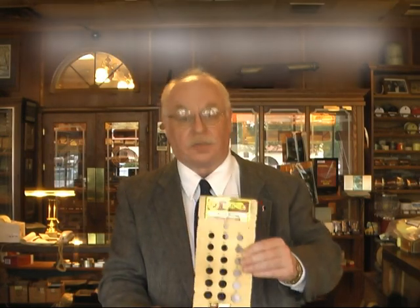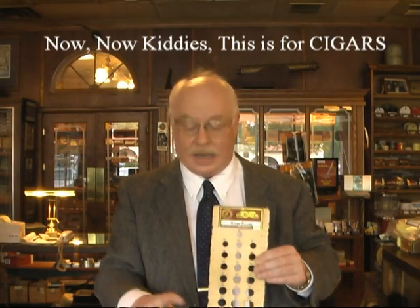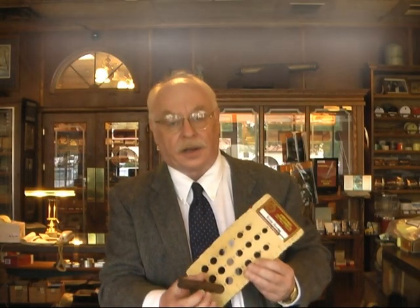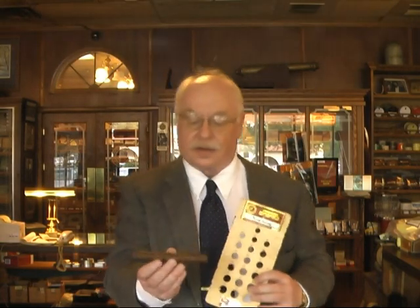Now here's an old ring gauge that's been around here for probably about 20 years. And what we're going to do, this is 50 right there, you'll notice, that's how that old ring gauge works. So if you're referring to this cigar, simply by size you'd say, well, I'm looking for a 6x50, what do you have?